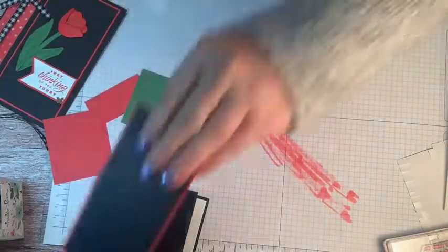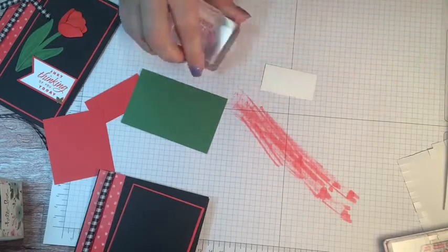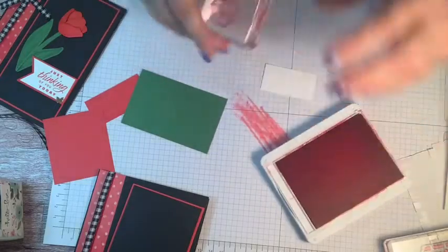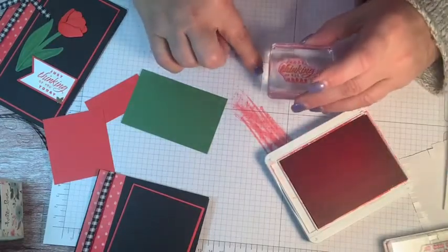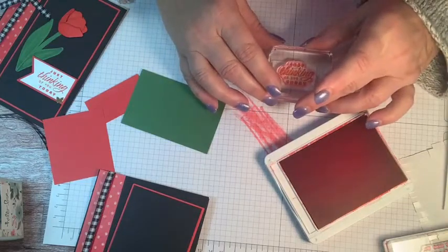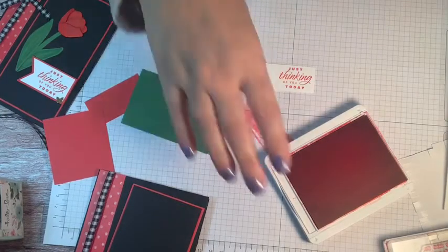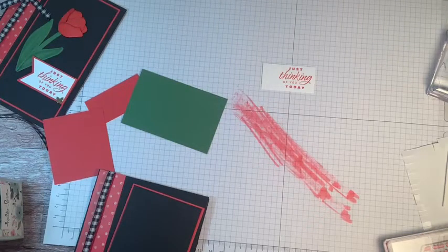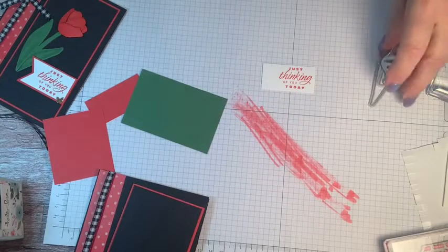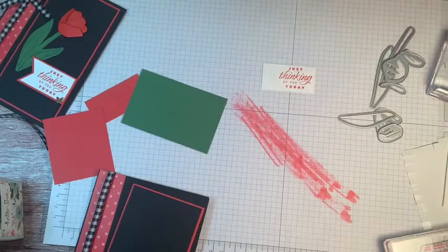Okay, and then we have our words. I am using this that says, "Just thinking of you today." And I'm going to stamp that in some more Poppy Parade. I'm going to stamp it over to the left because I'm going to flag the right side. And that photopolymer makes it just super easy to get it completely straight. Okay, and then I'm also going to pull out my dies here. Lots of dies, fun dies, right?